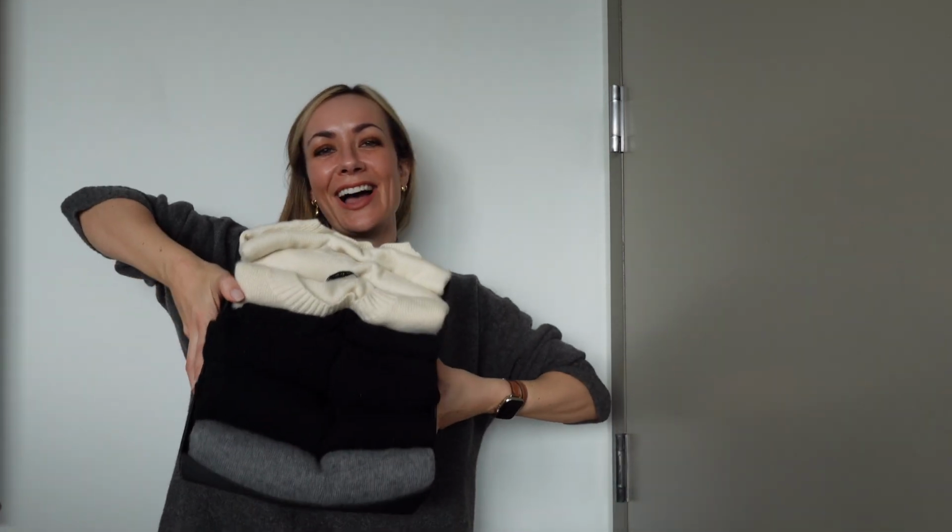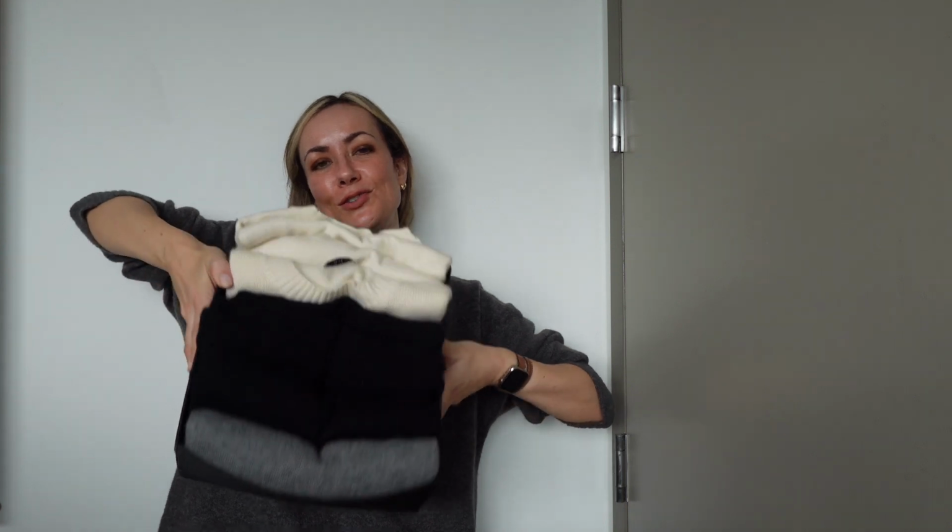Total side note. But yeah, obsessed with that green color, kind of venturing into fun new territory with my cashmere collection just because, as you can see here, I pretty much just stick to neutral colors. Obviously this is quite an investment, so I like to have a type of sweater that's going to go with everything.